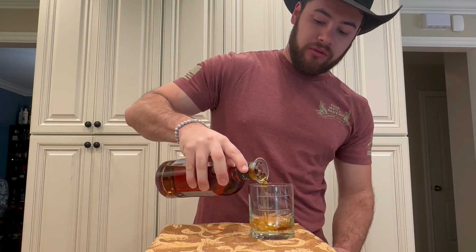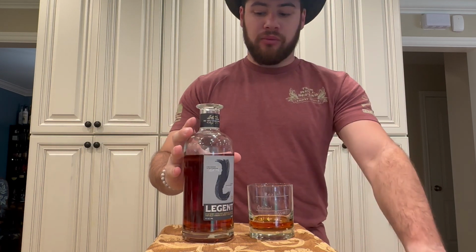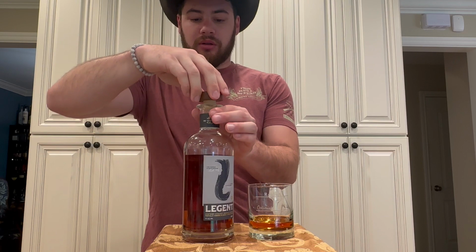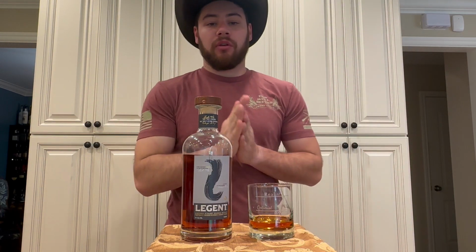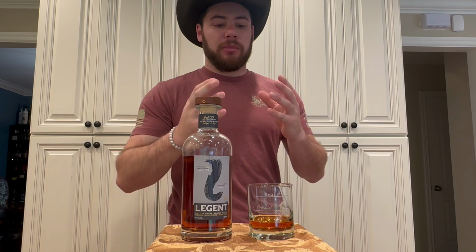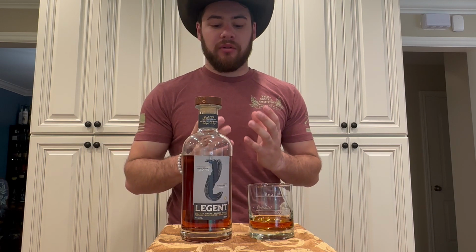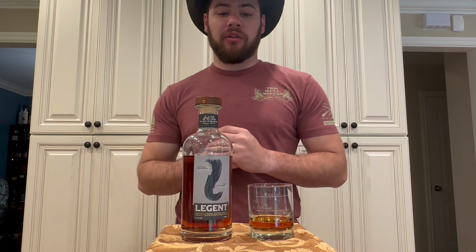It is Kentucky straight bourbon, finished in both sherry and red wine casks. And this is really cool. If you're a fan of Japanese whiskey, then you'll really like this because it's got all the typical bourbon tasting notes, but with a little bit of a Japanese style to it. I'll go ahead and read the tasting notes for you.